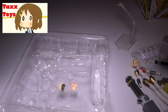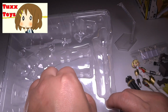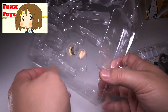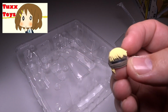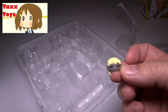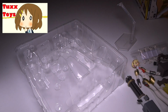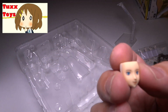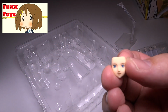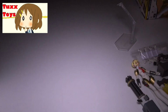So very cool. And then finally here in the package we have two little extra parts. Let me try and get these out gracefully. One is a different face for her that has a visor, which is cool. Kind of a behind-the-sunglasses kind of thing, so she doesn't burn her face. And then finally there is another face, which is just a cute little smiley face with kind of soulless blue eyes. Okay, very cool, and that's all the accessories.